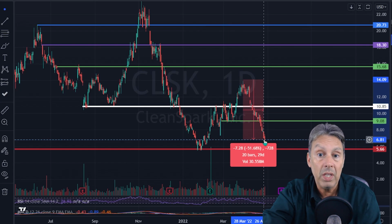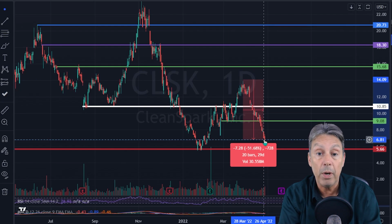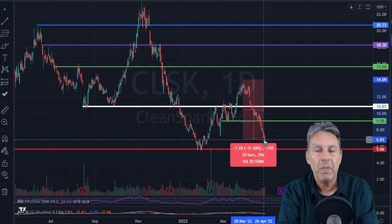So that means that if we could just get back to where we were on March 28th, that would be a double in the price of the stock. So again, depending on what happens, if we can get back inside of our trading channel and test the higher end of that channel, I think CleanSpark stands a very good chance of doubling in that period of time, whether that takes a month or 2 months, if that happens.